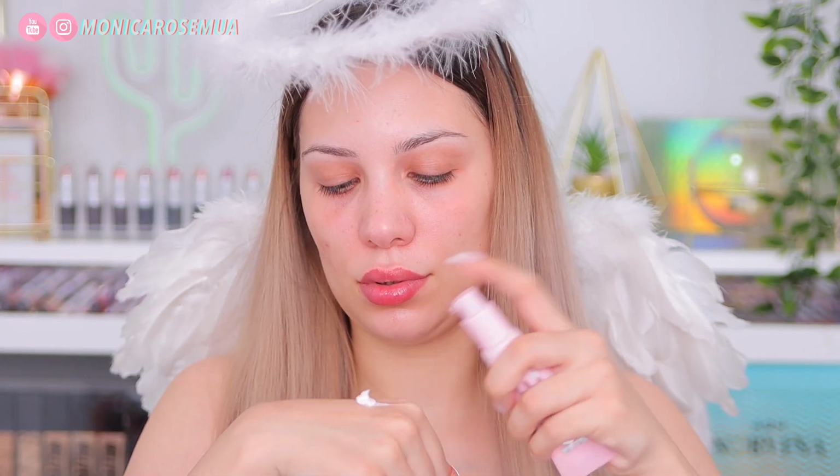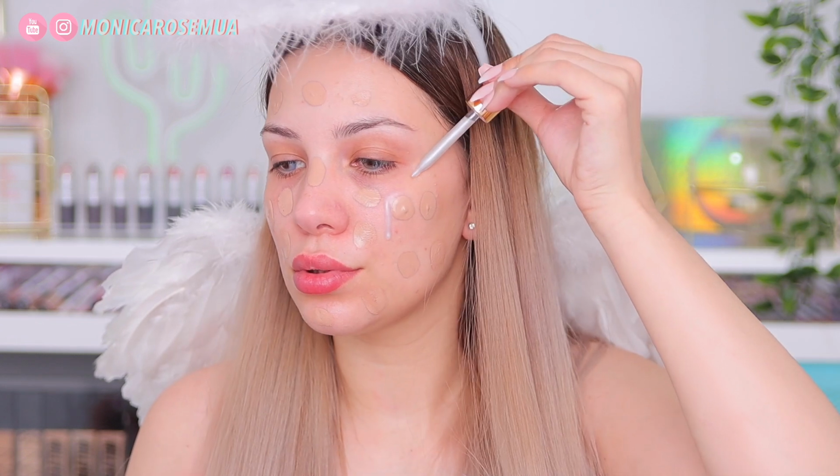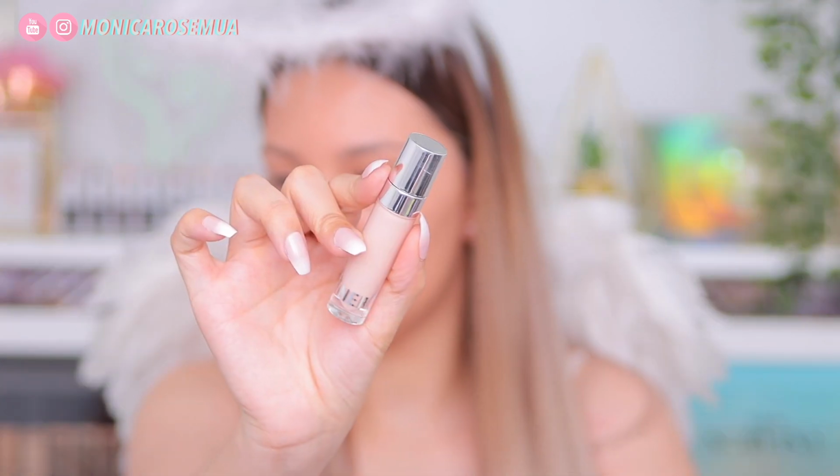And for primer I'm going in with Kylie Cosmetics face primer, and then for foundation I'm going in with ABH luminous foundation because I want something very glowy. I want this look to be very glowy, and I just mix it with some First Solid Care drops. And yeah, it's a little bit darker.